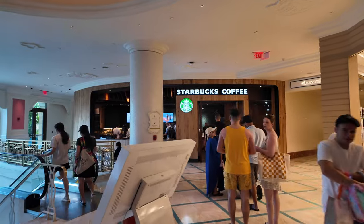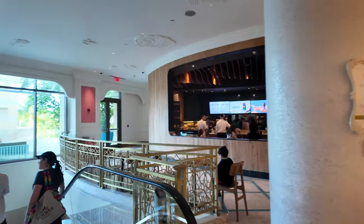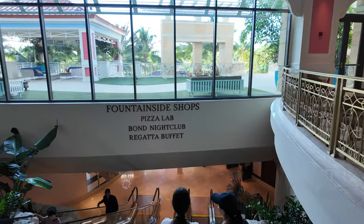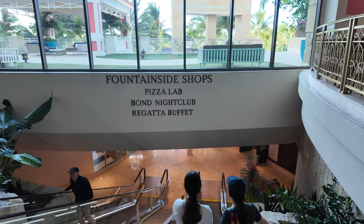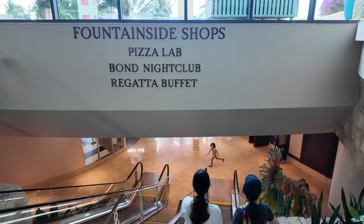Of course, there is a Starbucks coffee. There's several Starbucks around the property, so you can definitely get your Starbucks fix here at Baha Mar. But let's head down the escalator, check out Regatta. Inside of the Pizza Lab and the Bond nightclub area that we walked past earlier in the video is towards the outside of this section.